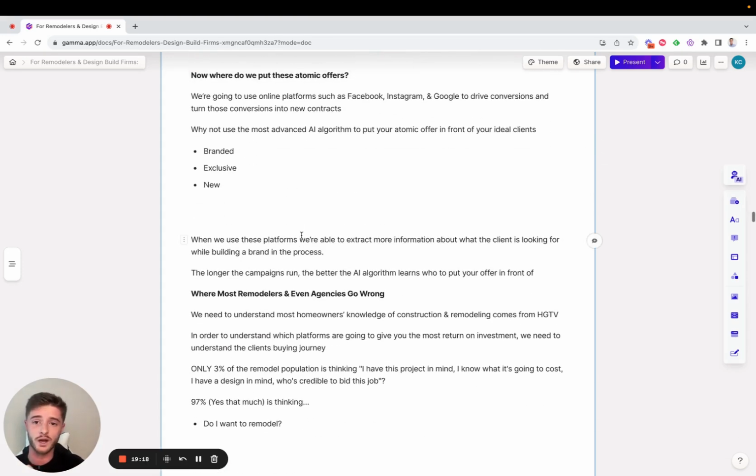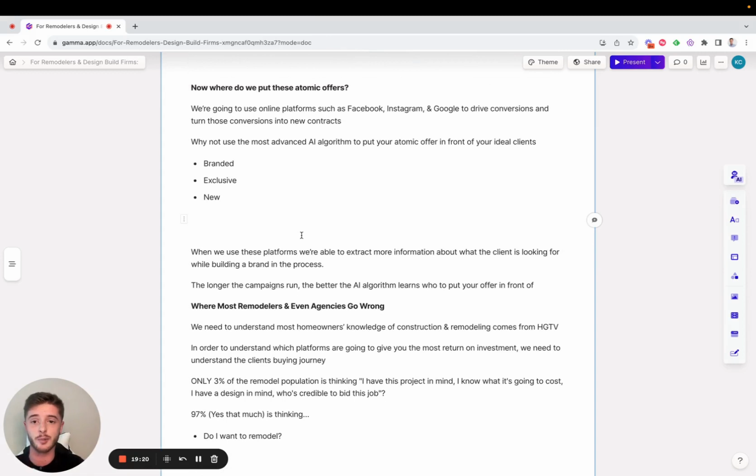And so where do we put these atomic offers? We're going to use online platforms such as Facebook, Instagram, and Google to drive conversions and turn those conversions into new contracts. You might be wondering, why don't I use Nextdoor, podcasts, Spotify, Snapchat, TikTok, Pinterest? There are all of these algorithms and platforms available to you.